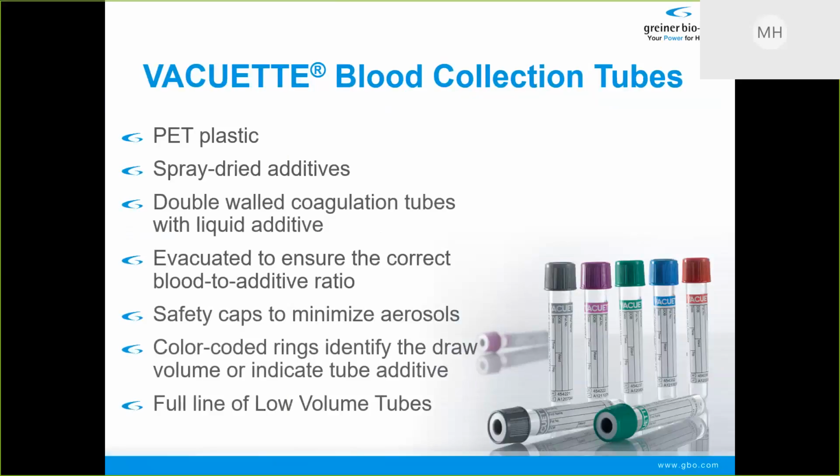So the blood collection tubes are made out of PET plastic. We have the spray-dried additives. We have a double-walled coag tube with a liquid additive. We do have a secondary identifier.